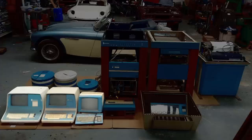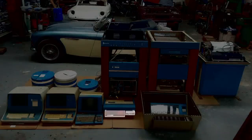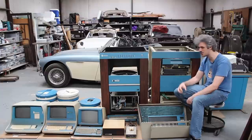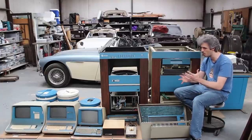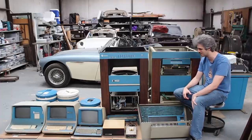And then we have three data terminals, a bunch of disks and media behind them. And then the last major piece that we have is that little box right in the center, and that is a modem. So that's all of the pieces. So let's zoom in on each one and just take a real quick look at them. And so that way we kind of know what we're up against and how big of a mountain it is that we have to climb.